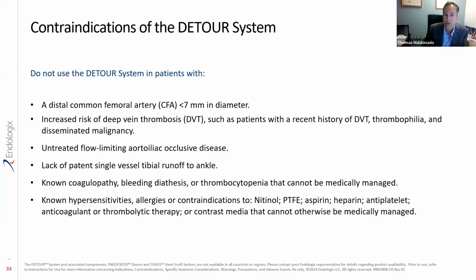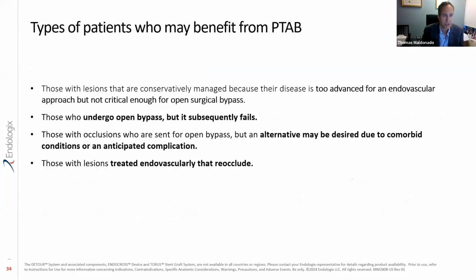Untreated flow-limiting aortic occlusive disease, again, axial imaging becomes important there. We want to treat that first, up front. The lack of a patent single-vessel tibial runoff to the ankle, again, I think makes good sense. When we talk about patency, you want inflow, outflow, and conduit, and we want to make sure we have good outflow. Coagulopathy, bleeding diathesis, thrombocytopenia, known hypersensitivities or allergies. These are obvious, but these are the indications and contraindications for the DETOUR system.